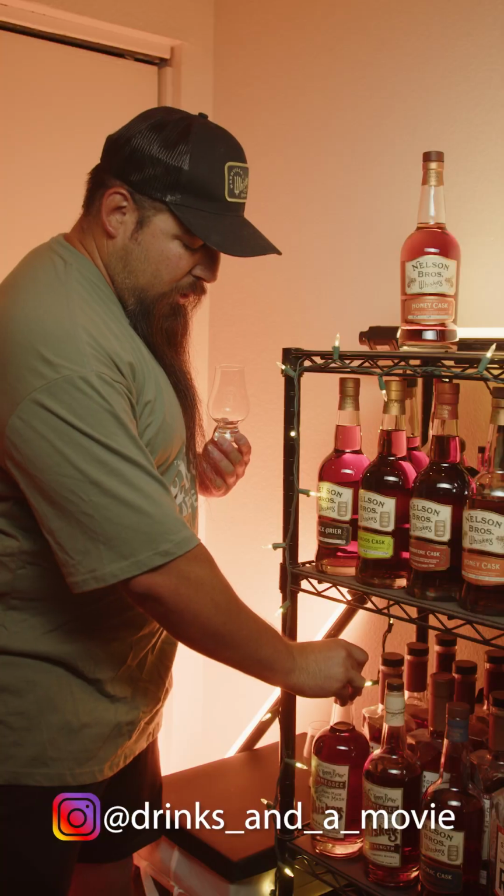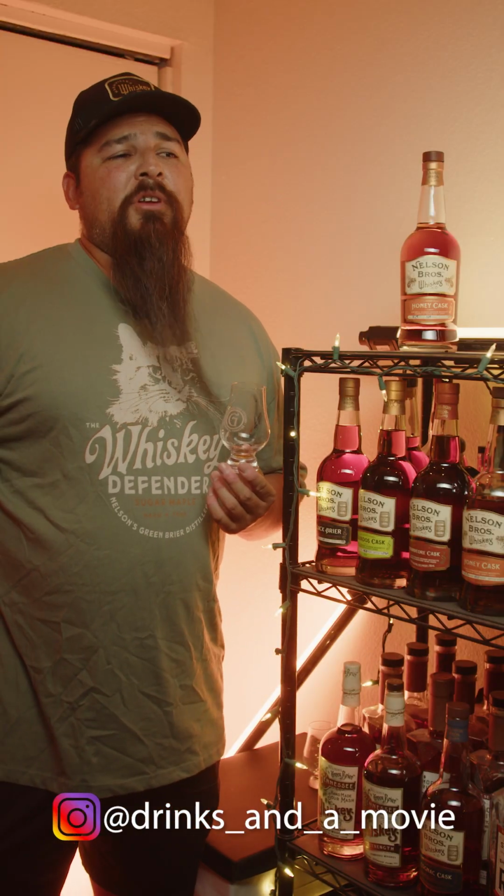If you haven't tried any Nelson Brothers products yet, then I highly recommend the Classic, the Reserve, and the Tennessee Whiskey. This is their wheated bourbon. They are all easily available, same with their new rye. Check them out if you haven't. Of that lineup, the Reserve is definitely my favorite.